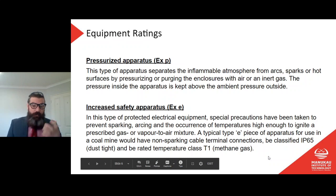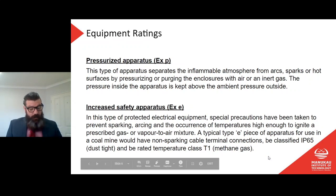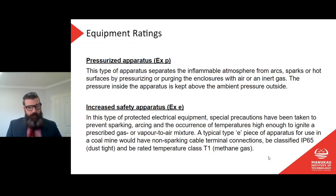Okay, increased safety apparatus, EXE. This is fairly common, probably after EXD. This is the most common one I've come across. In this type of protected electrical equipment, special precautions have been taken to prevent sparking, arcing, and the occurrence of temperatures high enough to ignite a prescribed gas or vapor to air mixture.